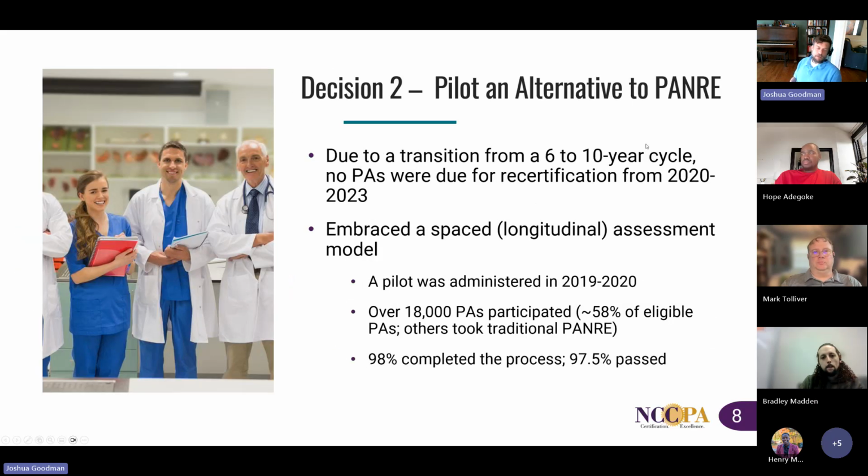The second thing, and probably more consequential, was we decided to pilot an alternative to the fixed exam. We had to kind of time this carefully because PAs at the same time were moving from a recert cycle that was 6 years long to a decade long. And so we wanted to pilot before we lost recertifying test takers for a period of time. So in 2019, we launched this pilot. We allowed people to opt in to that.